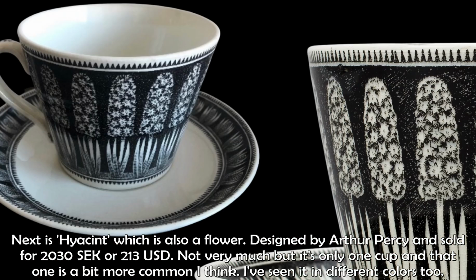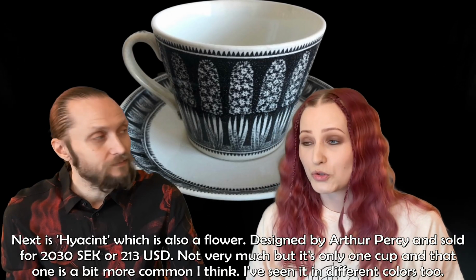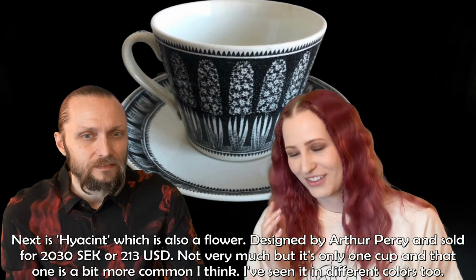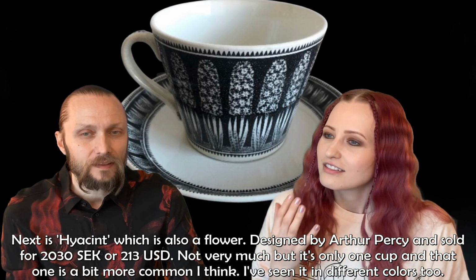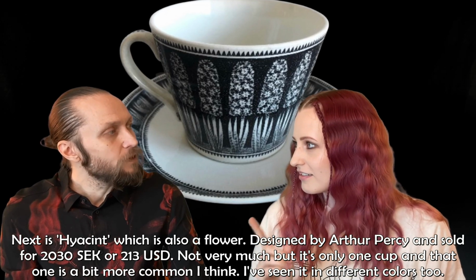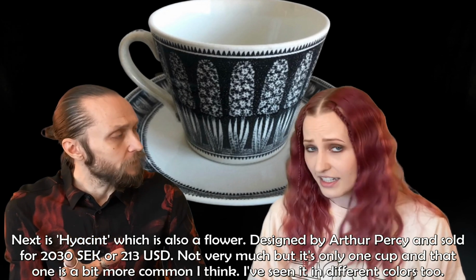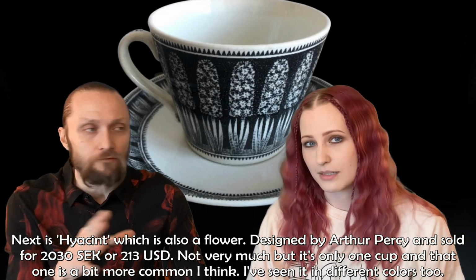Next is Hyacinth, which is also a flower. It was designed by Arthur Percy. It was sold for 2,030 Swedish crowns or 213 US dollars. Not very much, but think about it, it's only one cup, and that one is a bit more common, I think. I've seen it, and it's in many different colors too.